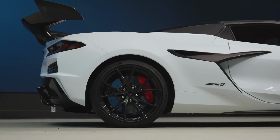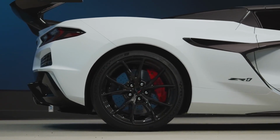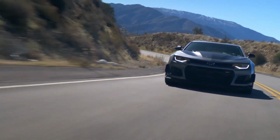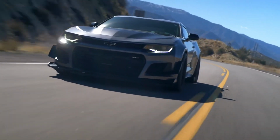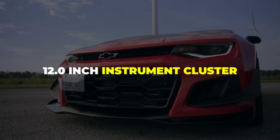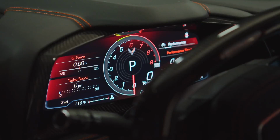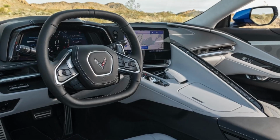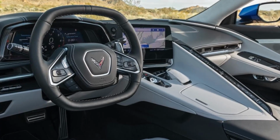Speaking of gauges, the ZR1 features a unique boost gauge that lets you keep an eye on those twin turbos. It's a constant reminder that you're not in any ordinary Corvette. The digital display includes a 12.0-inch instrument cluster and an 8.0-inch touchscreen, keeping you connected and informed without feeling overwhelmed. But it's not just about the tech.